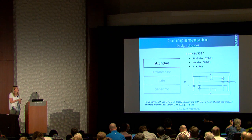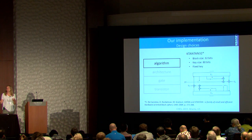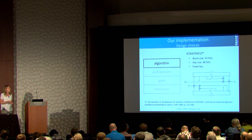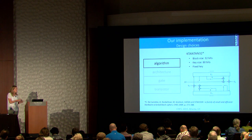It has a block size of 32 bits, a key size of 80 bits, and it has a fixed key, which means that it doesn't have a key register, but the key is supposed to be burned into the device and thus cannot be changed. So it consists of two shift registers and some logic. And this is what we implemented.